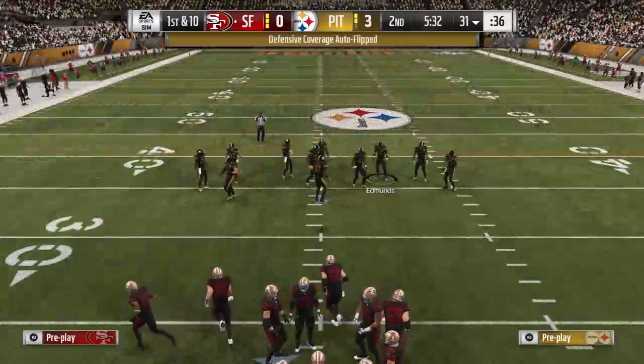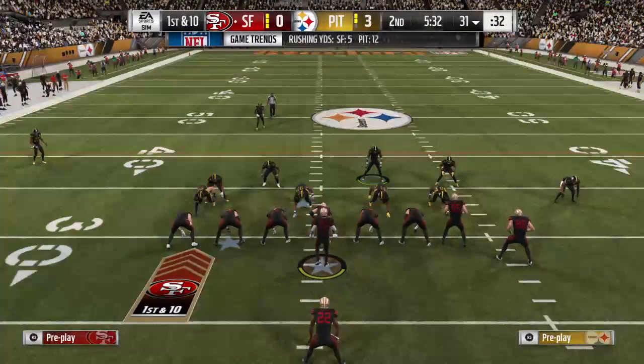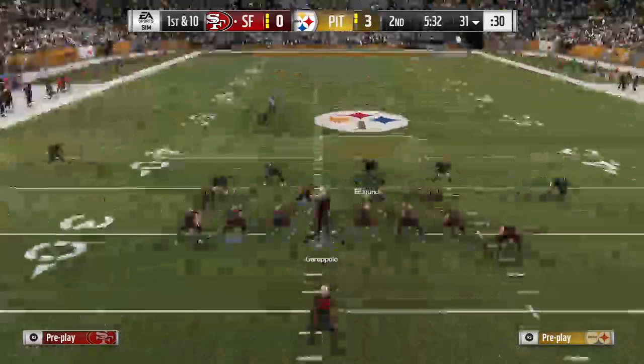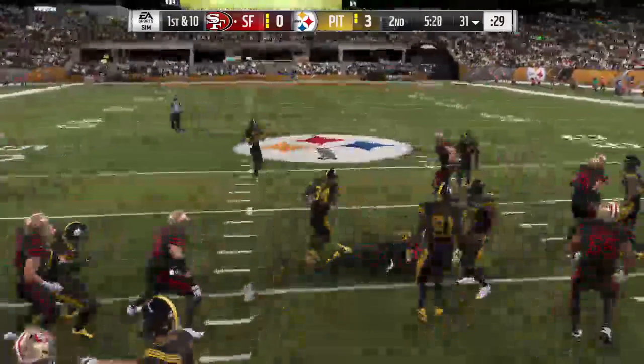The 49ers offense making its way back out there. And on that last drive, went for it on 4th, turned it over. A good job by their defense, though. They held them to 3, but this offense has got to be a little bit better.